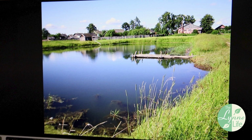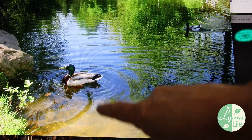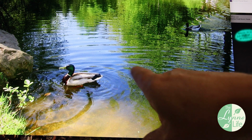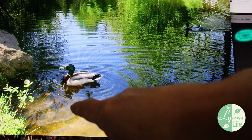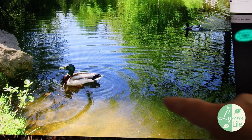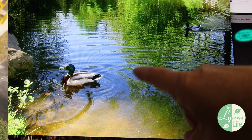Usually there's a lot of reflection of the sky in it. Here's a good example of a pond, using the same colors that I have over here. You can see the light color towards the edge here where the sun reaches the bottom and reflects back. But then over in this other area, you can see where it gets much darker, and you get that darker green. That's what I'm trying to achieve.